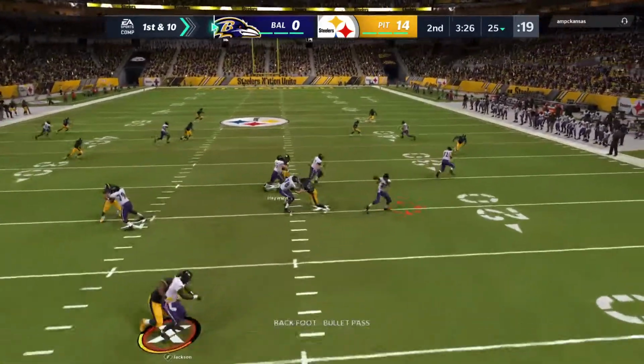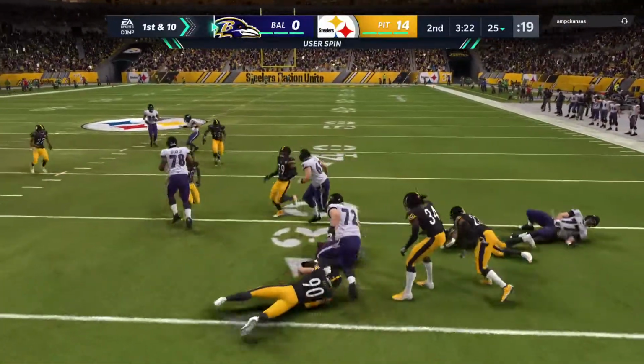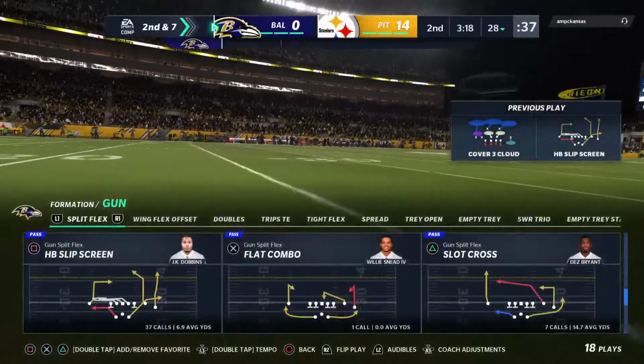Jackson. They set up the screen for Dobbins. And he'll be upended at the 28-yard line. Just a 3-yard gain there.